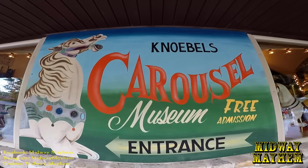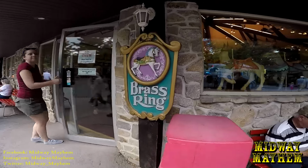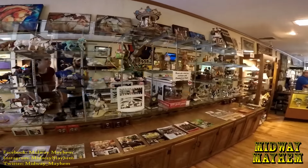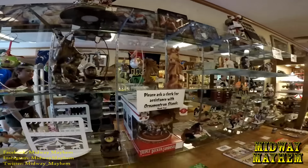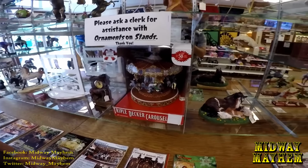Speaking of the Grand Carousel, we have right here the Carousel Museum. Free admission. Let's go check it out. And right off the bat, we have something right here saying brass ring. All the carousel horses, yeah. This is really kind of neat. I believe these are hand painted too. Triple decker carousel.